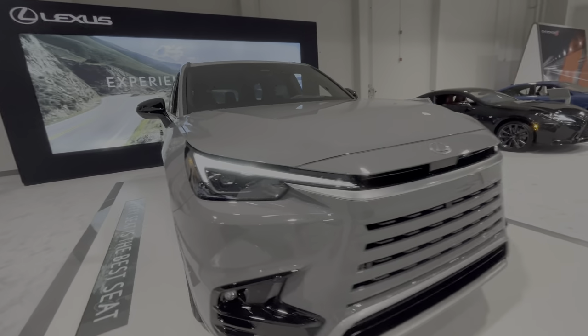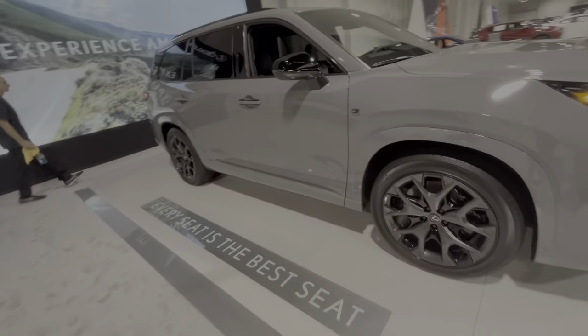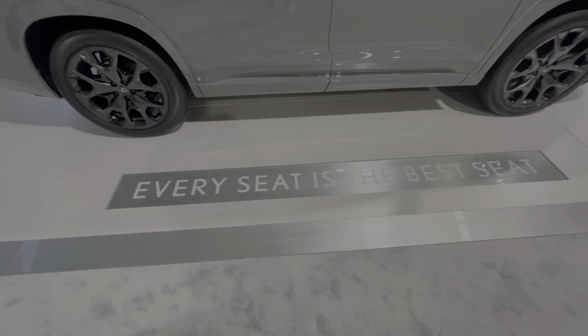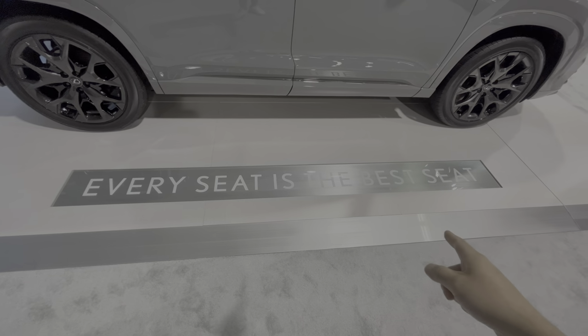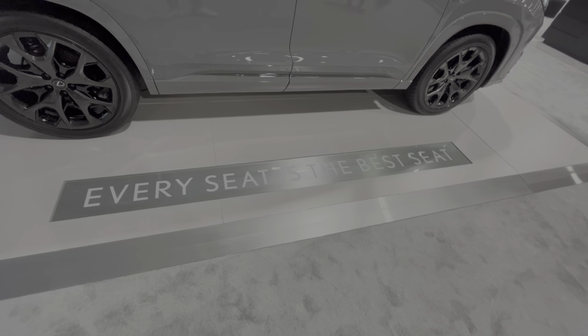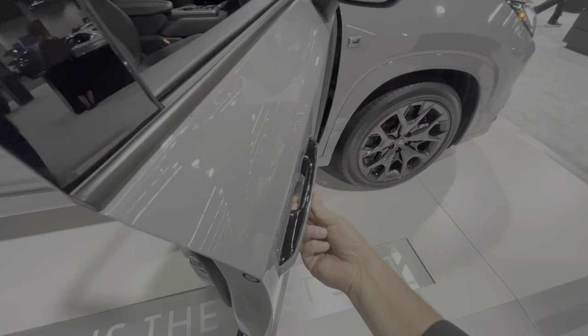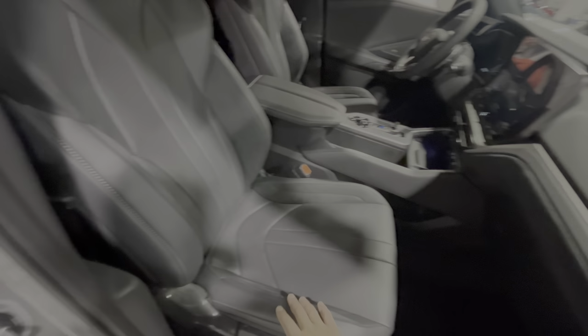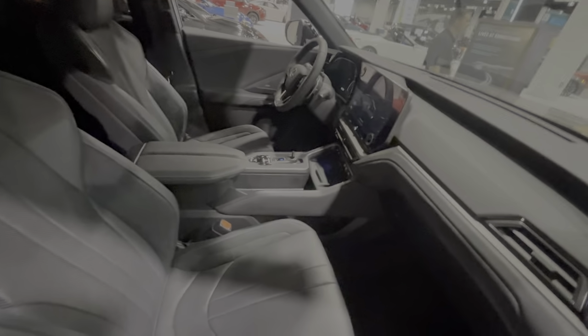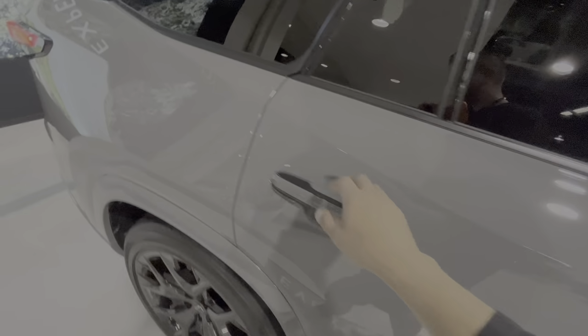Wow, the color is just amazing. Every seat is the best seat. Wow, I like this. Look. Check this out. Every seat is the best seat. That's what this car is about. Oh, we do have a button. Actually, the handle itself, it's not moving. We only have a button here inside. Nice. Why did they take off the shift knobs? They took it out also.